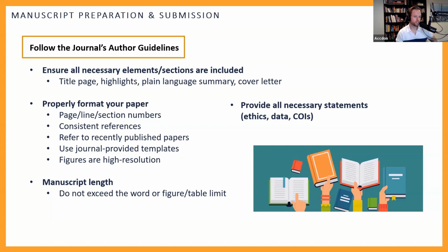So pay careful attention. Also, all necessary statements. Again, this goes with formatting, but ethics, data, conflict of interest, that type of thing. And certainly don't exceed word or figure or table limits. Again, these are hard restrictions that'll get you rejected.